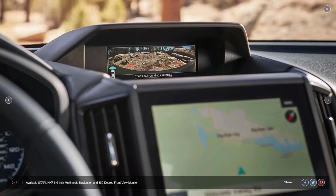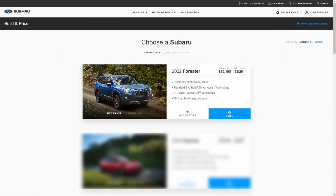There's also a few options you can get for the Forester Wilderness. You can get an 8-inch screen with integrated navigation, a premium sound system, and a power lift gate. Okay, so now that we have that little overview out of the way, let's get back over here to the configurator and spec out our 2022 Subaru Forester Wilderness.